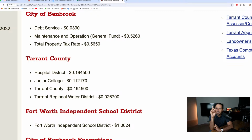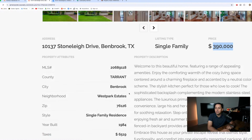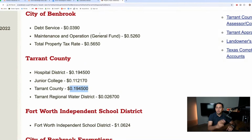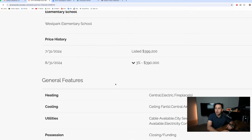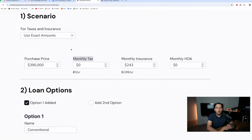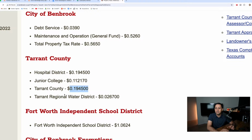All right, so remember the city tax rate. That is right here. It's 0.56%. The county tax rate. Well, what county are we in? We're in Tarrant County. And you don't have to know this information. This is going to show you. That's why I go through the actual property, so you know where to get this information. I know that this is Tarrant County because it tells me. All right, so we have the county. Now we're going to need the ISD. So we also know that this property is in Fort Worth ISD. Why? Well, because it tells us, right? So all this is in front of you. You just need to know where to go and get this information.